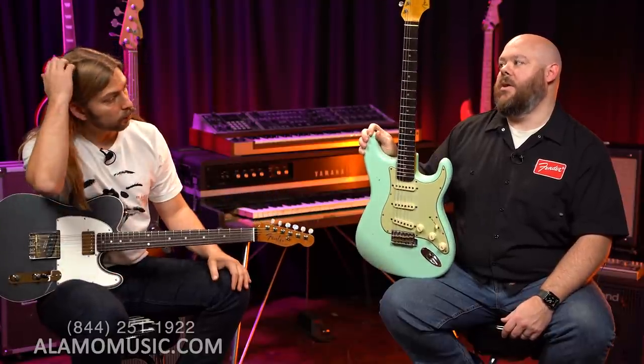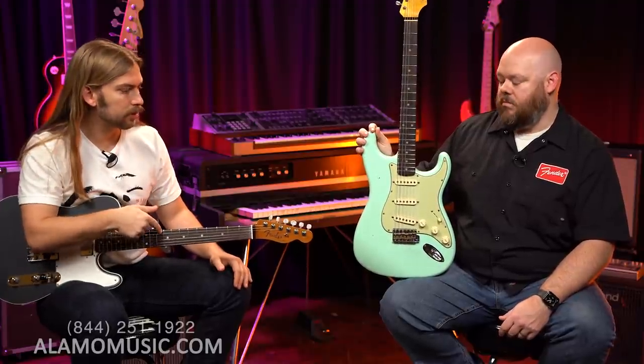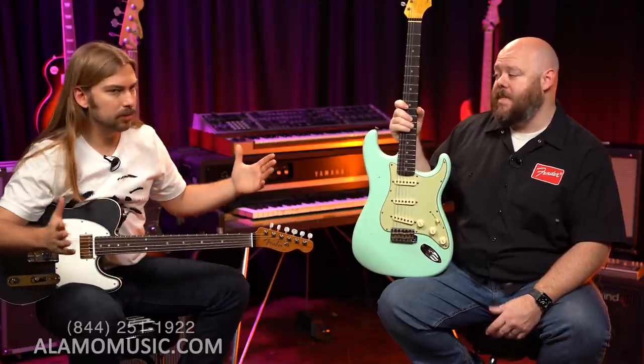Feels great. This one, not that one, is a compound radius, 9.5 to 12, I think. And I love compound radius. My Strat is a 9.5 to 14. It feels great. And you don't think about it. The whole thing is great, the action's low, and I like it. The more you don't notice the neck and the radius, the better. That's the idea.